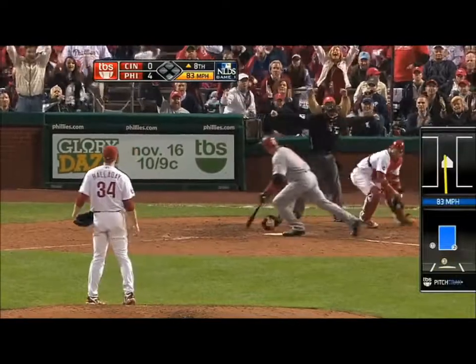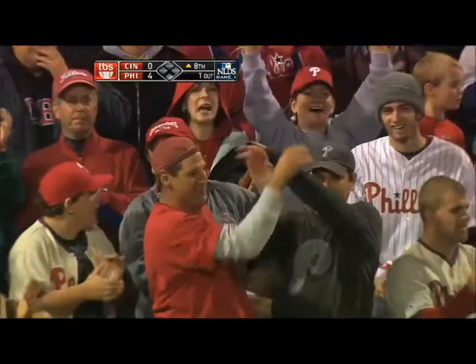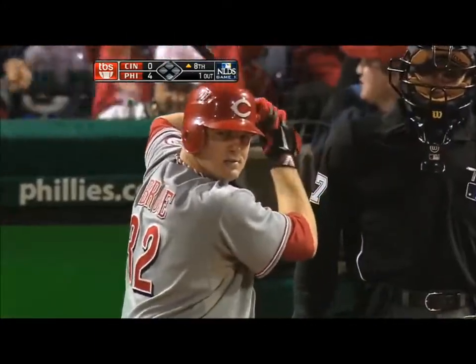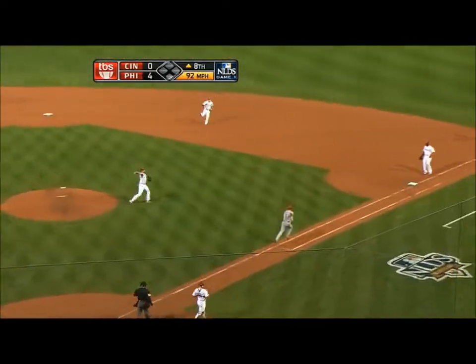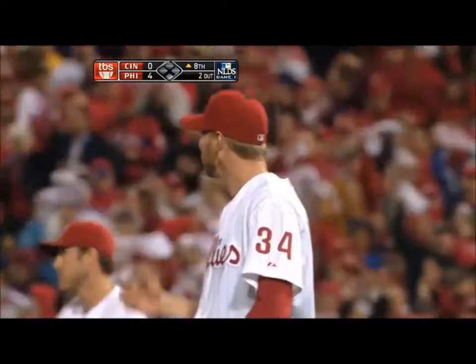And down goes Gomes. They'll have to secure it at first, no problem. 5 outs away from a no-hitter. Here's Jay Bruce, the only base runner of the night against Roy Halladay. He walked back in the 5th. Halladay's got it. 4 outs away. 2 up, 2 down in the 8th.